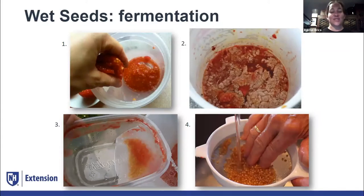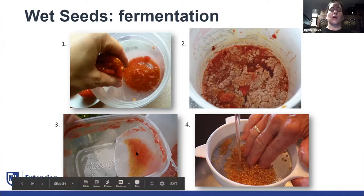and that's normal. And then once it has fermented, it usually takes about 3 days, depending on the temperature and the place where you're storing them. Then you can start to wash and decant and then to strain them out.